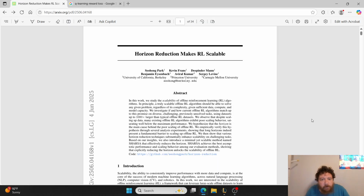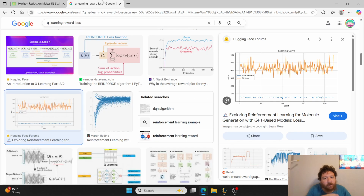Hey everybody. So this particular research paper is put out by a few different institutions, namely UC Berkeley, Princeton, as well as Carnegie Mellon University, and it's called Horizon Reduction Makes Reinforcement Learning Scalable. What made all of these institutions come together for this research paper has to do with reinforcement learning and scalability.